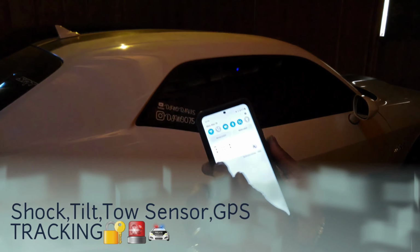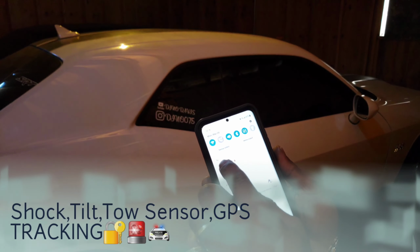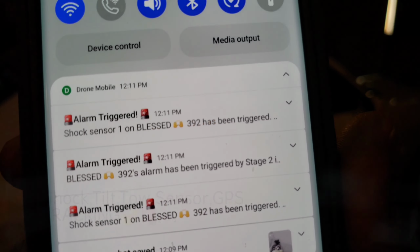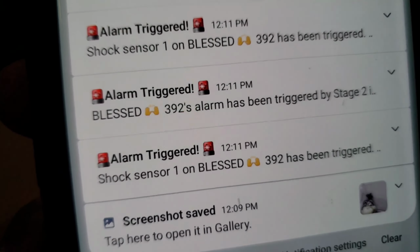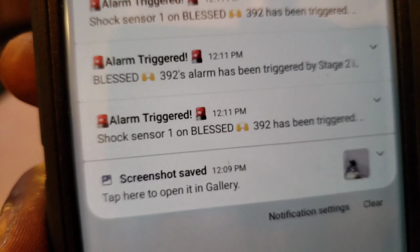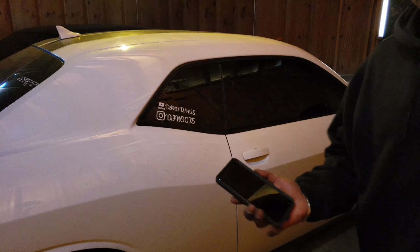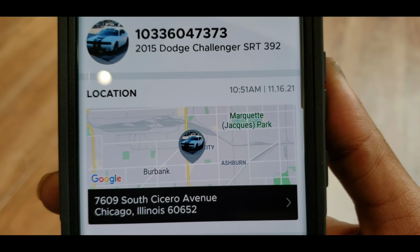As you see it right there, Ring alerts, DroneMobile. I'm not too sure if you can see that. Let me get that so you can see it. DroneMobile has been triggered. Shock, all that's been triggered. So you get all that on the key fob and your phone.